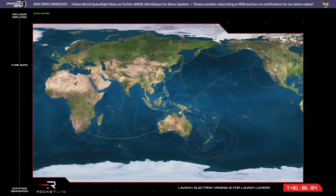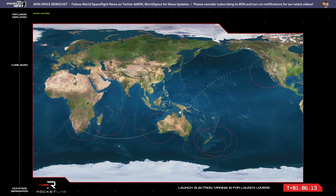And for some background information, the commands to ignite and shut off the Curie engine and deploy the spacecraft are preloaded onto Electron prior to liftoff. They're part of the auto sequence that controls the entire launch.